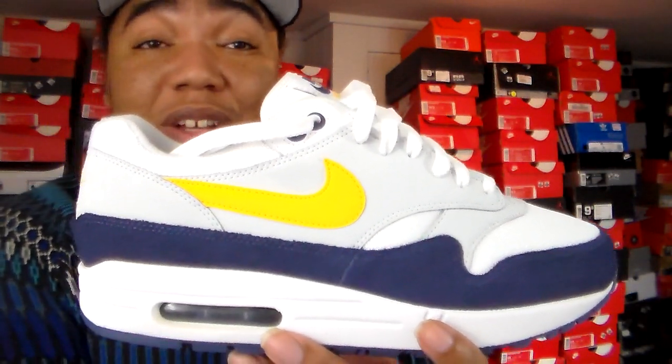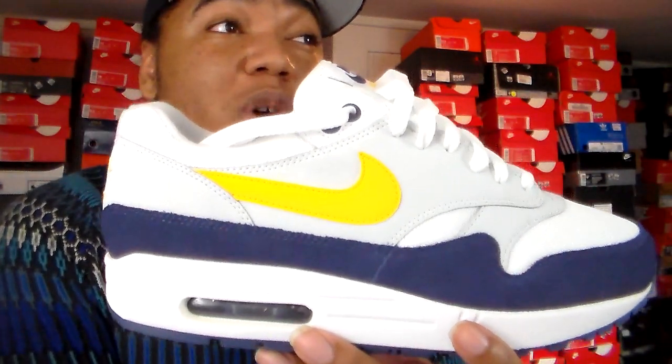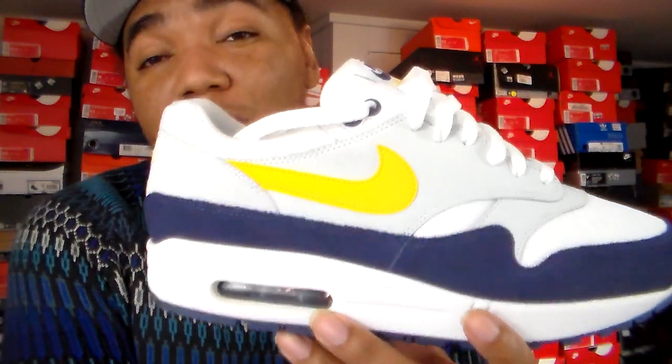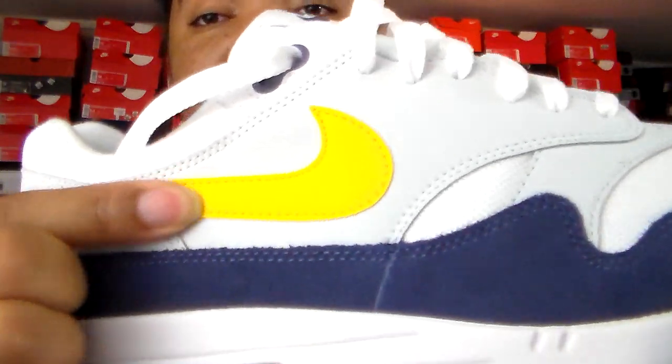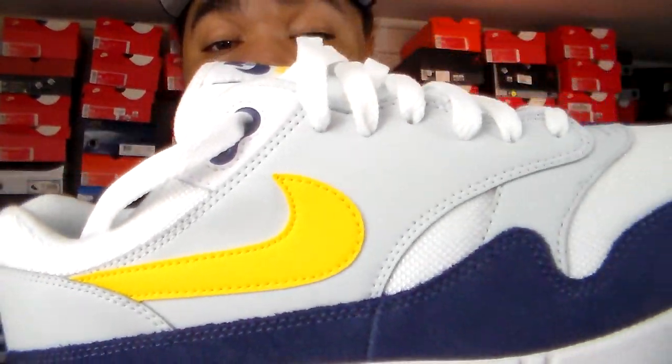I mean, you look at the anniversary Air Max 1s that came out, the OG joints, the red, gray and white, and the royal blue and the white and gray. Then you got something like this. No, it's not blue right here, but this tumble leather texture right here is something that's definitely different.